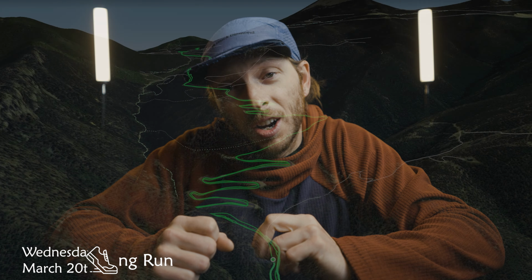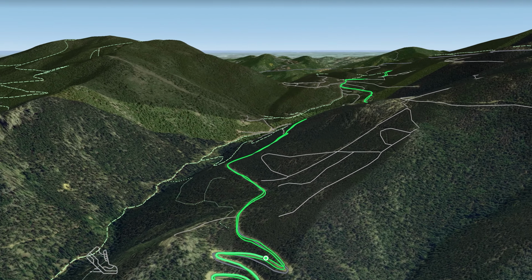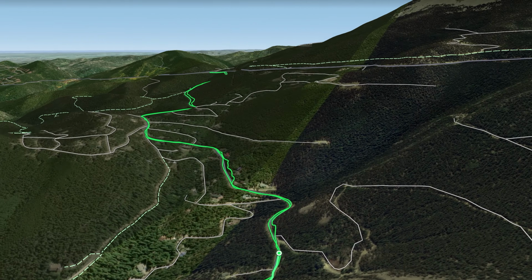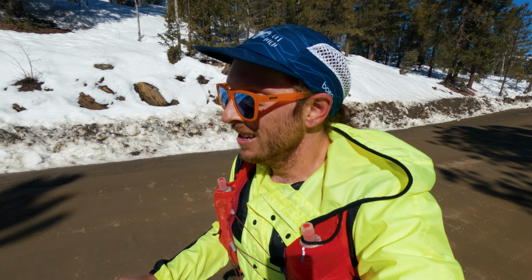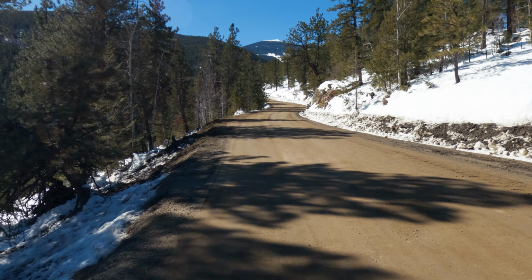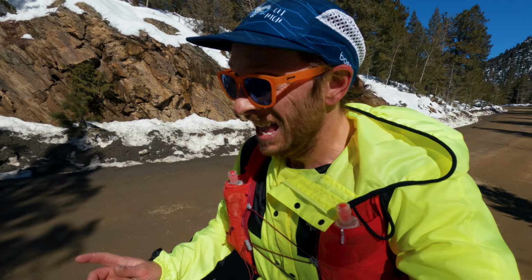Wednesday was my one long run I had scheduled this week. I decided to go check out Little Bear Creek Road, which is a dirt road that runs from Idaho Springs all the way up to Squaw Pass. Wednesday, back on the hunt for maintained roads, and this is perfect. So, got 14 miles on the docket today.